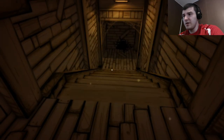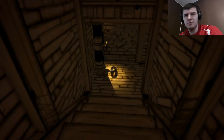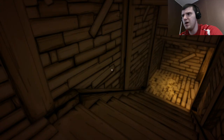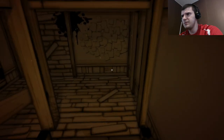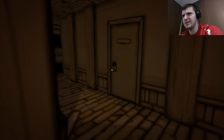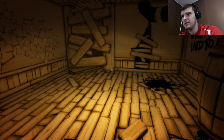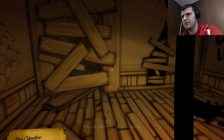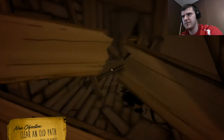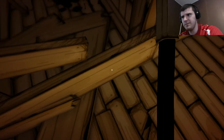Oh, great. I'm going down deeper. You know, nothing bad happens when you go deeper in places. No, deeper's safe. Deeper's definitely good. I remember having the exact same thought in Resident Evil. What's that? Okay. The creator lied to us. So, this will definitely come in handy. So, is Bendy mad at, what's his name? John Drew? Did he lie to them?